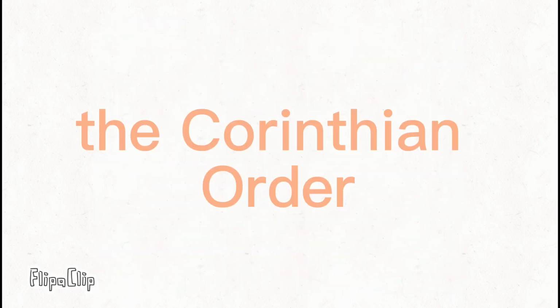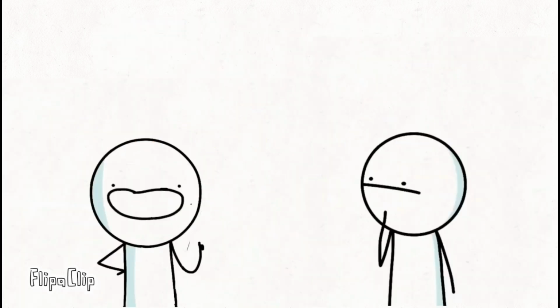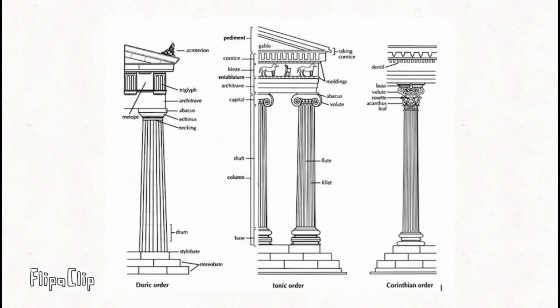The Corinthian order is the most elaborate of the three. The Corinthian column contains a dentil, boss, volute, rosette, acanthus leaf, and like every other column, has a stylobate. Huh? Leaf? Wait, I know this order was carved in the capitals and was mainly based on nature, like plants. It was created in the city-state of Corinth by the sculptor Callimachus, and you can find these designs in the insides and outsides of Capitol Hill.